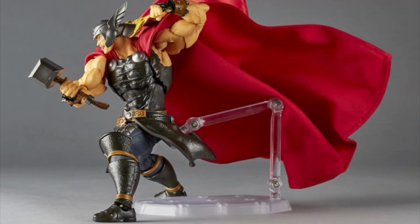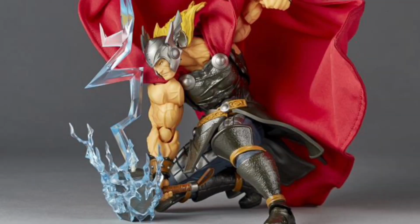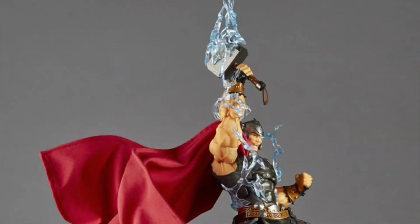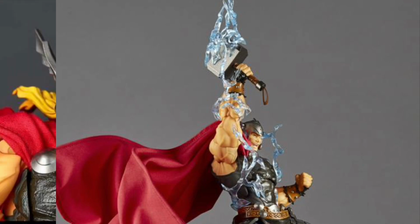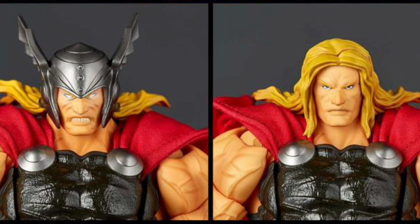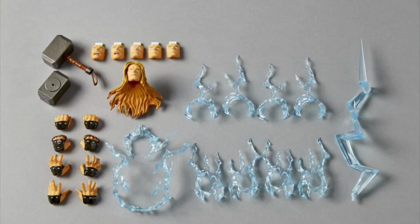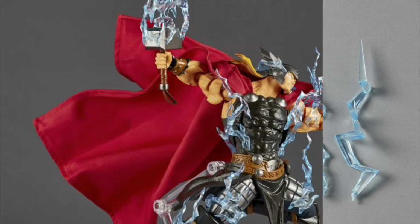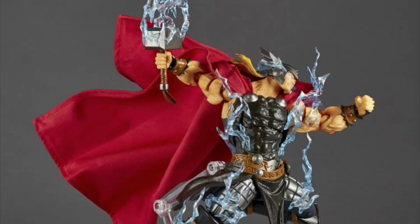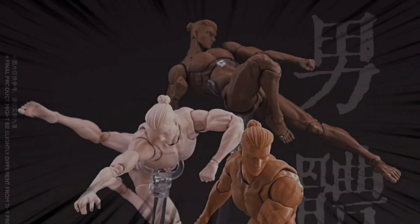Kaiyodo Amazing Yamaguchi Revoltech NR018, January of 2024, and $125. And of course, it's Thor, a 7-inch tall figure. It's got a head with 5 swappable faceplates, 8 hands, a wired cape, Mjolnir, and some kind of extra hammer piece. I don't know what that is. 10 lightning effects, and a stand.